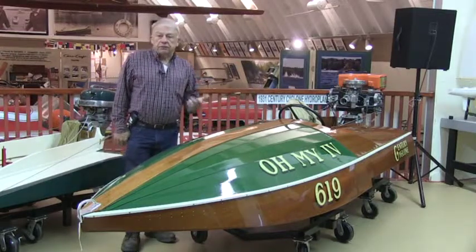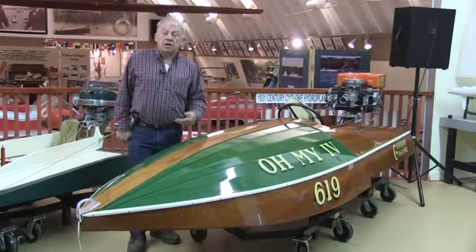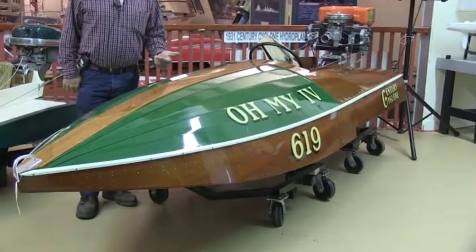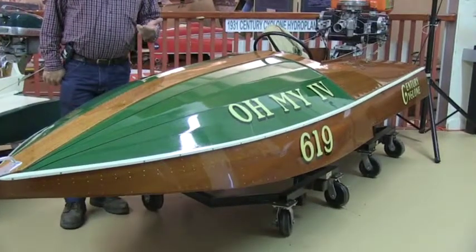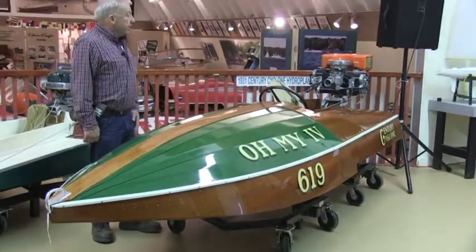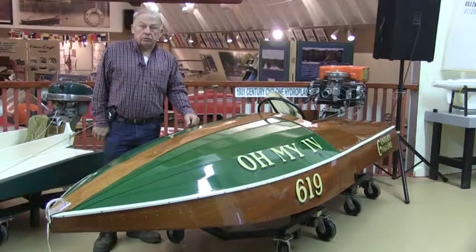So, for instance, if the engine had a cubic inch displacement of 7.5 to 15 inches, it was a Class A. 15 to 20 inches was a Class B. 20 to 30 was a Class C, and of course we have this replicated here as probably a Class D because it has the 4-cylinder large Evinrude Speedy 4.